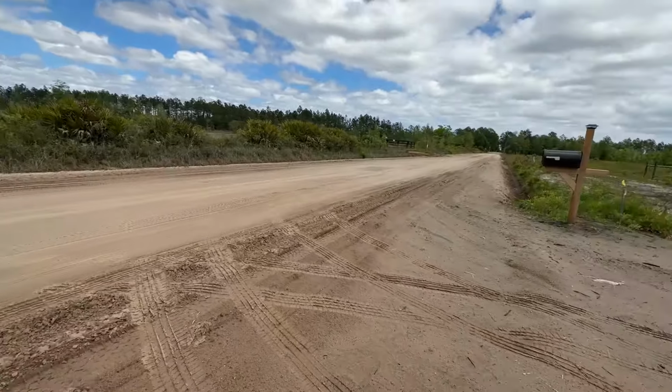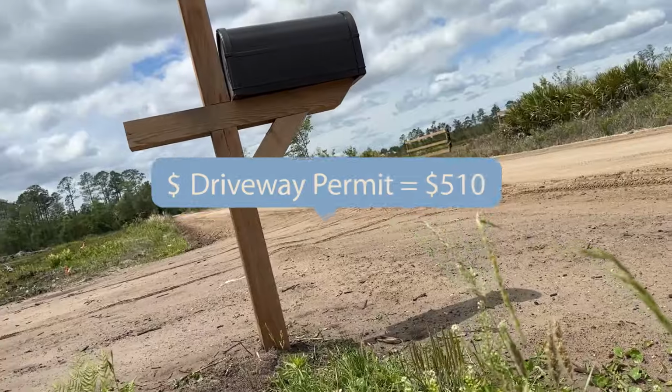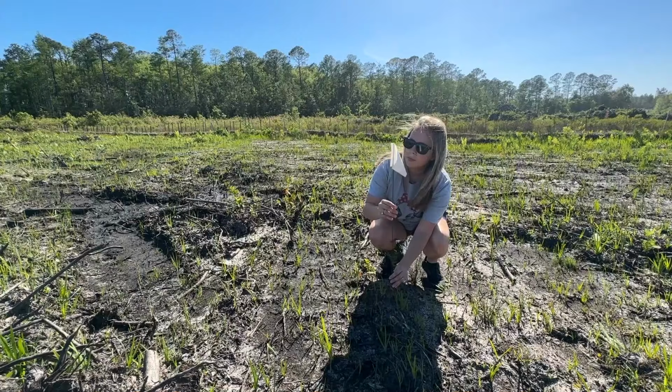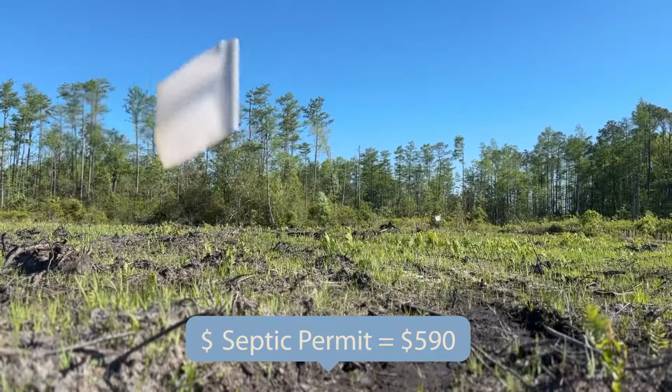The driveway permit cost us $510. Next, we had to go ahead and pay for our septic permit. Now, we haven't even started on the septic yet, but we had to pull that permit in the beginning, and that cost was $590.